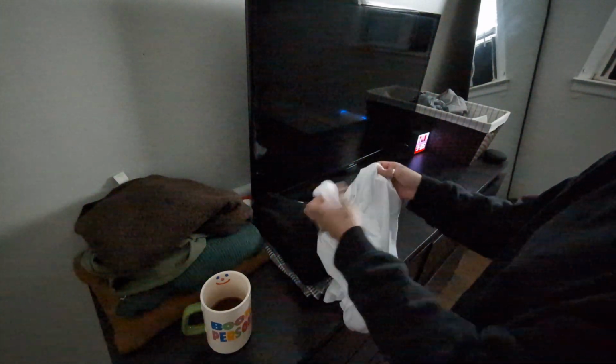Actually, I need to take this with me because I need to wash it. I was trying it on yesterday to make sure that the fit was good, and I got some makeup on the collar over here, so I need to wash this.